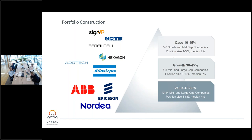Moving up, we have the growth names. These are typically larger in size, fewer names but larger in size. You probably know a few of them here. You can say Atlas Copco, Hexagon.